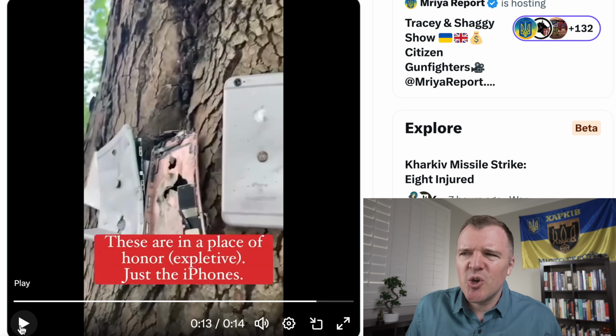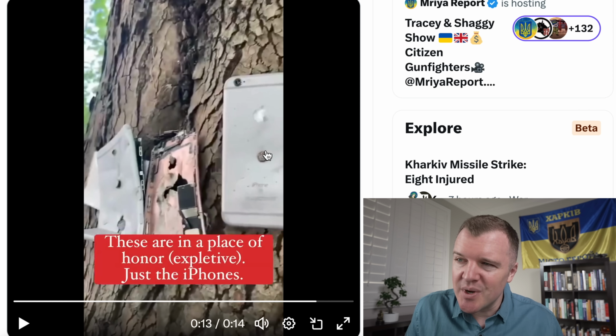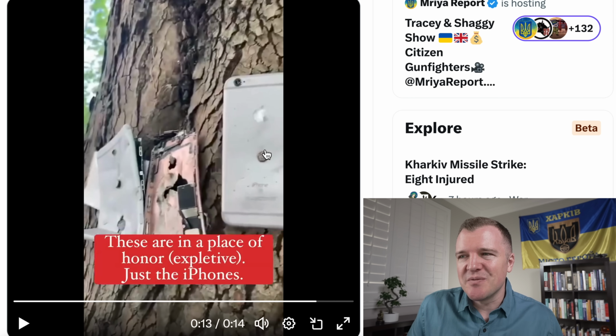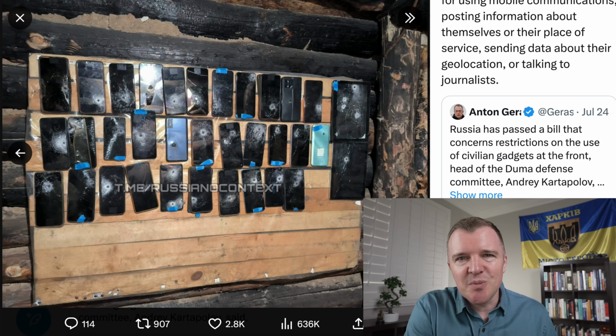So apparently they're taking away vape pens as well. And if a Russian soldier is caught with an iPhone, it gets a special place of honor because Apple is an American company. This is counterproductive and stupid.